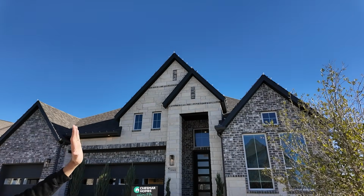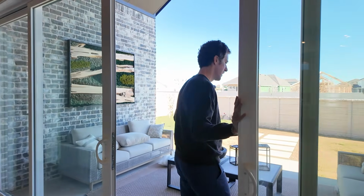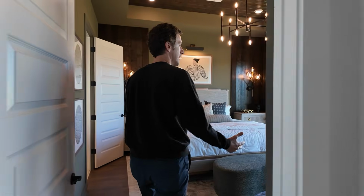But just so you know, this home, if you wanted to build it exactly like this with every single one of these ridiculous upgrades, it will cost you about $800,000.